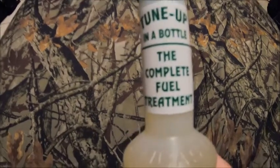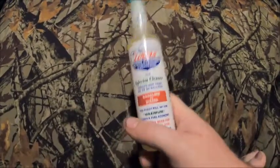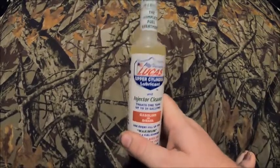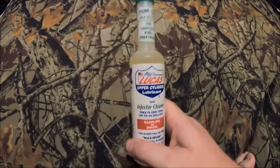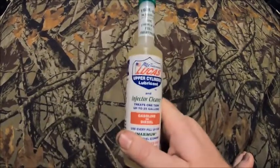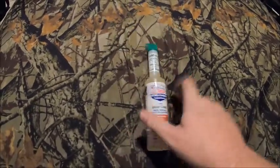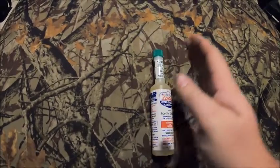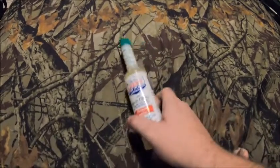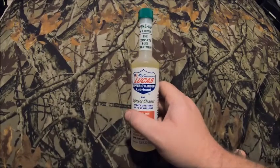The complete fuel treatment. Now I'm 29 years old. I started driving when I was 16. The first truck I had was my dad's old 1988 Ford Ranger with a 2.9 liter V6 four-wheel drive that he bought off of my uncle, my grandmother's sister's husband. So my uncle owned it. It was a two-door blue with a white camper shell.